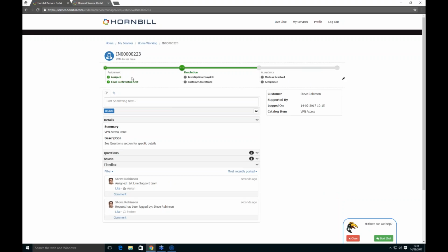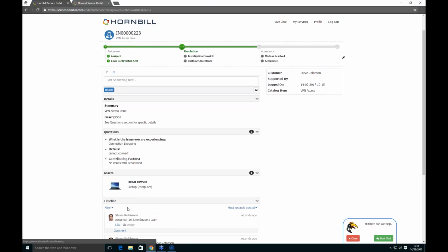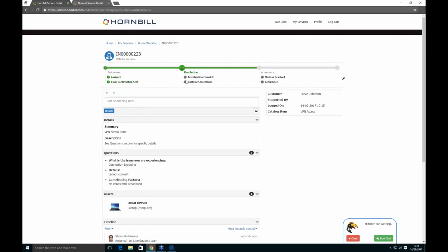This request has already been assigned, and in the timeline there we can see it's been assigned to the first line support team, and an email confirmation has already been sent to Steve with the reference number and the details that he submitted. Talking of the details, as I mentioned on that previous one, all of the questions and answers, the assets that might be linked, and everything that's happened on this are all on the one page, on the one tab. There's no flicking between tabs. Everything is in chronological order. So nice and easy for the customer to see. And it's also nice and easy for the customer to see what needs to happen next.